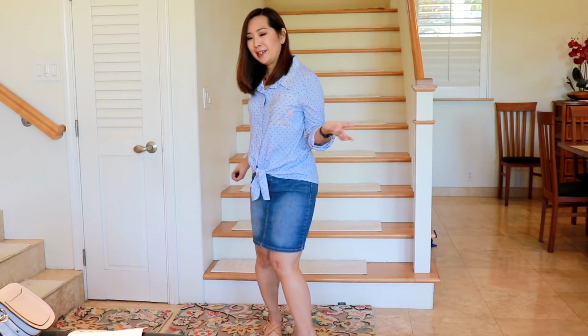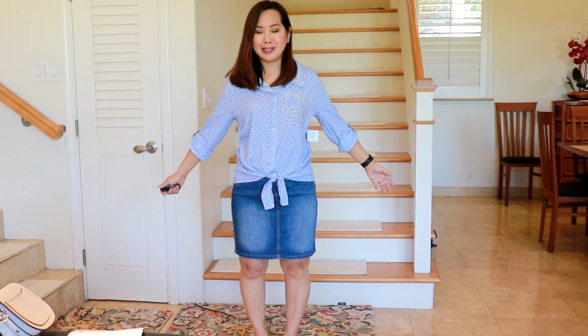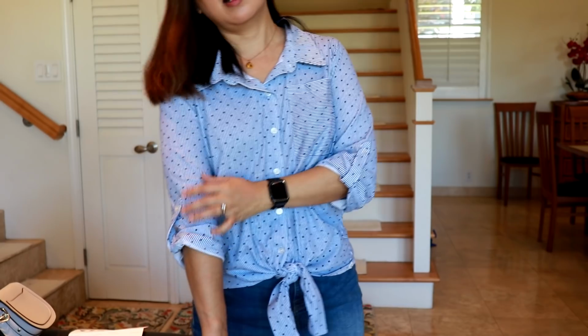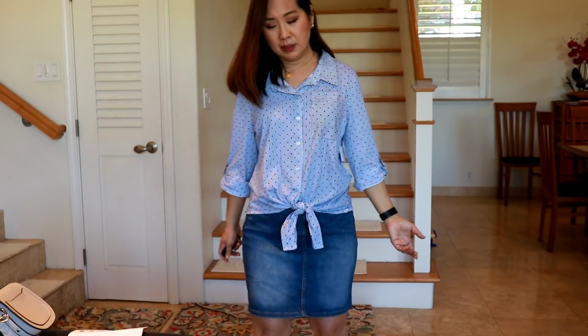Okay, so here's the first top, and I think it's very nice. It's just a good basic, not super exciting, but very nice. You'll see it has tab sleeves, it's button front, and you're supposed to tie it, so I did. And yeah, it's very comfortable. I think it's just a good basic to have.